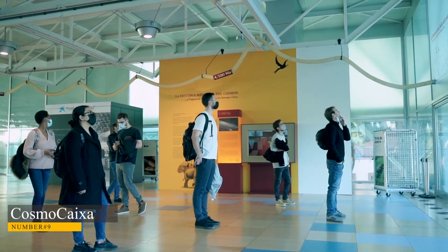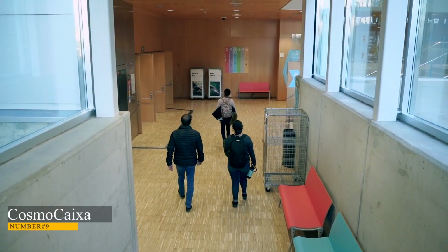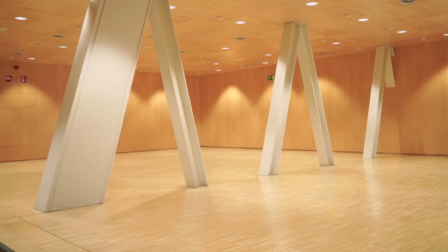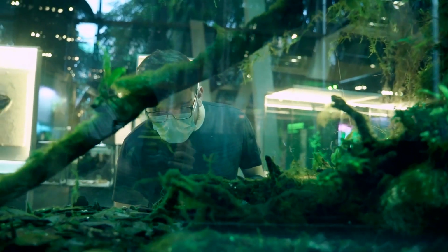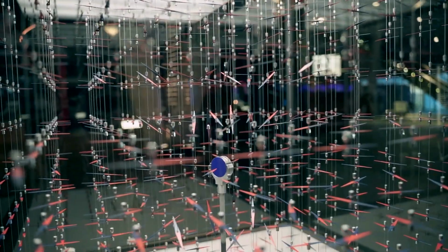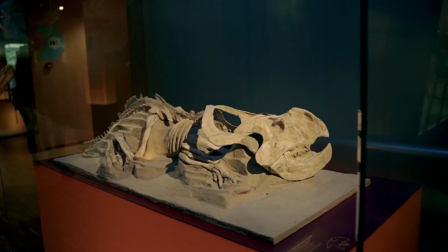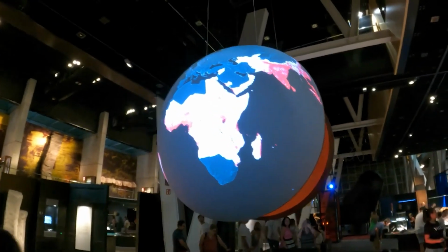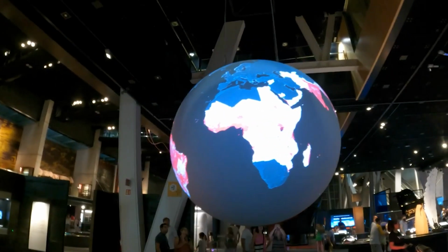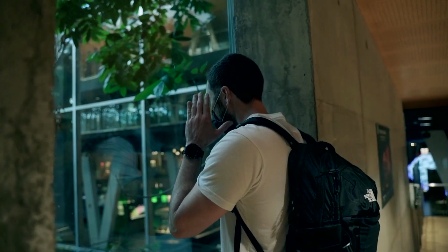CosmoCaixa. CosmoCaixa's guests can gain a deeper understanding of the scientific world through the many programs and exhibits offered permanently and seasonally. The new permanent display, the Universe Gallery, is one of the museum's most interesting features since it tells the universe's story from the beginning of time to the current day. The interactive journey starts with the Big Bang and travels through time and space, investigating the origins of life and the inner workings of the human brain.